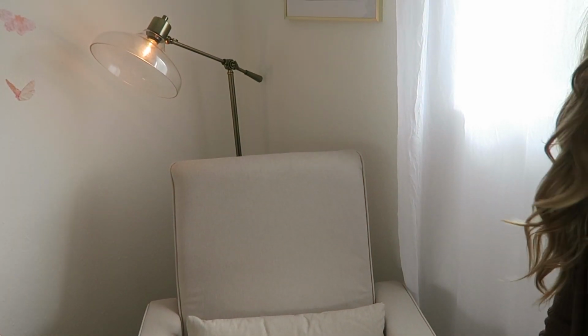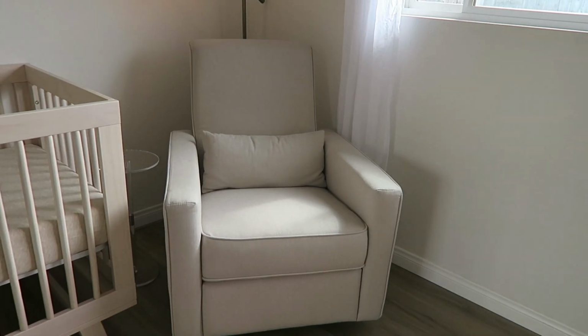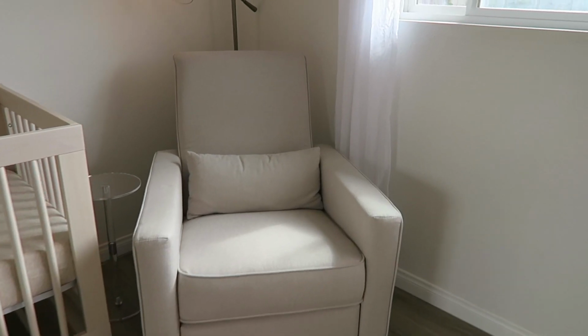We have these in all of the bedrooms in our house, so I want to make sure it's dark for her nap time and going to sleep, because if she's anything like me, she won't be able to fall asleep unless there's blackout curtains. And then over here we have the little glider rocking chair. This is from Da Vinci. It also comes out with the feet, and it is just so comfortable.